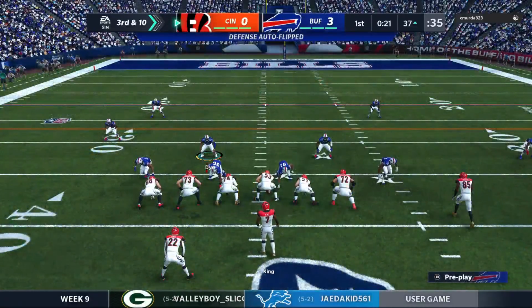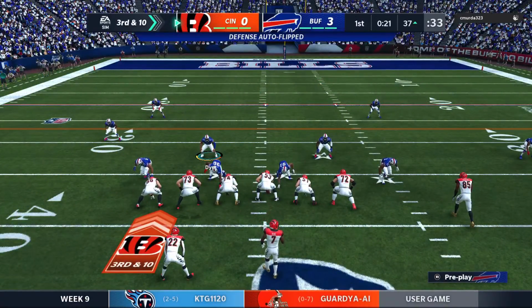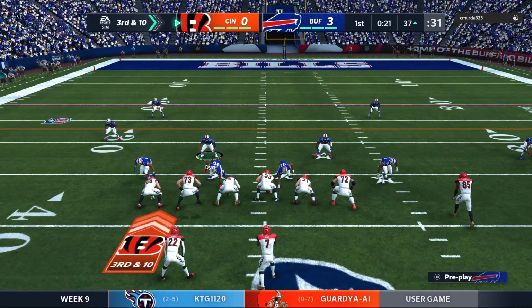That's what you're going to need to do against those big receivers. You got to get in there and get physical with them. That time he got in close, got in tight, and knocked the ball away.